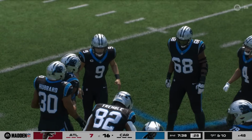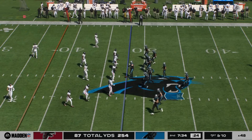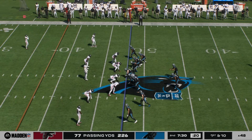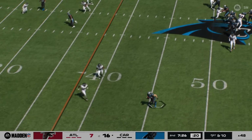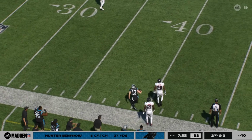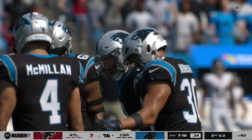Good strong throw and catch right there. And so far in this game, the alleys have been open for them to get completions, and they're taking advantage of it. It's Young off play action. He's going to find and complete it to Renfro. A gain of 8 there on the play. And they'll be left with second and a couple.